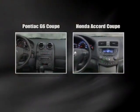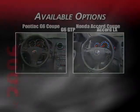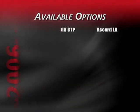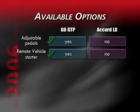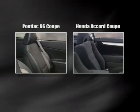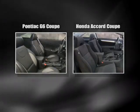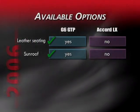The differences become more pronounced when it comes to the options buyers can choose for their cars. G6 offers a number of options with GTP trim that aren't available for Accord buyers no matter what trim level they choose, including power adjustable pedals, a factory-installed remote vehicle starter system, and OnStar. And Accord buyers cannot get some very popular options with LX trim, options that are available on G6 with either GT or GTP trim, like leather seating surfaces and a sunroof.